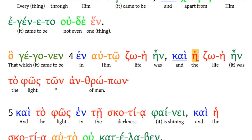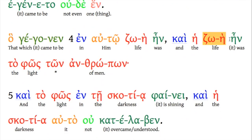Kai he zoe en to phos ton anthropon. Now notice, not anthropon, not anthropon. Notice these omegas are always long. O sound. Omicrons are A, omegas are O. So here we'll see skotia, here anthropon. And because thro has the accent, it is anthropon, not anthropon, not anthropon, anthropon.